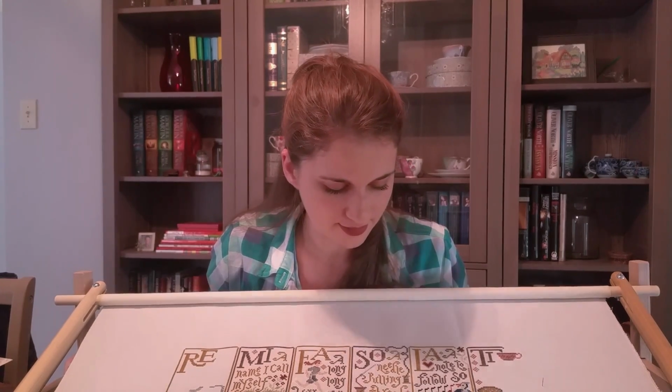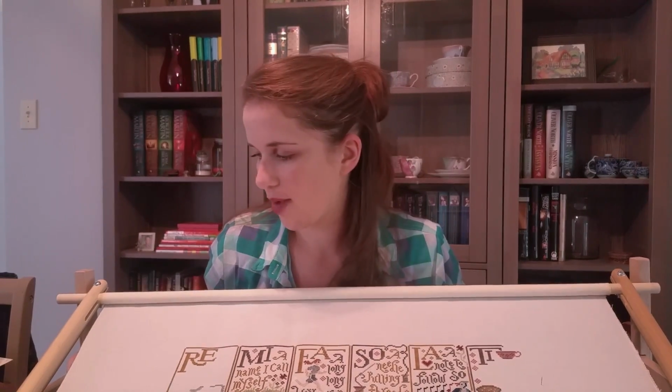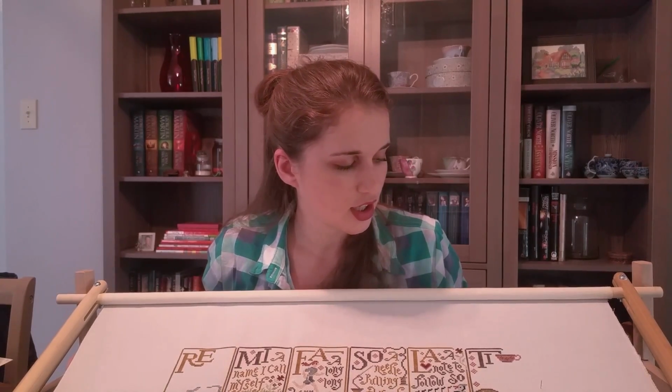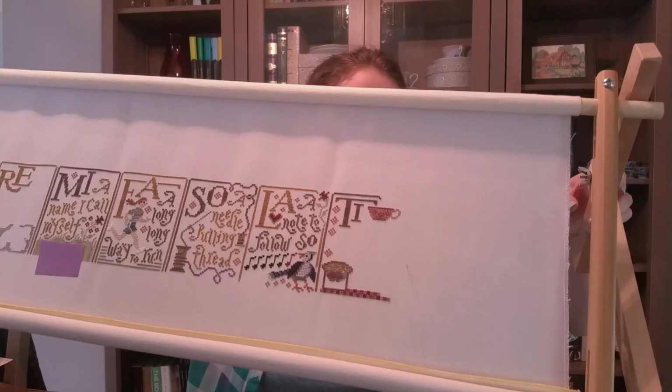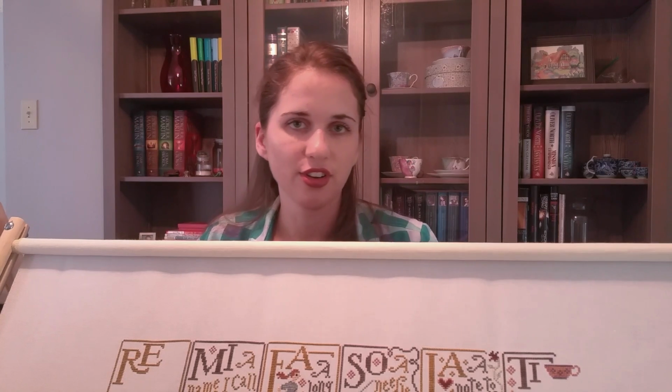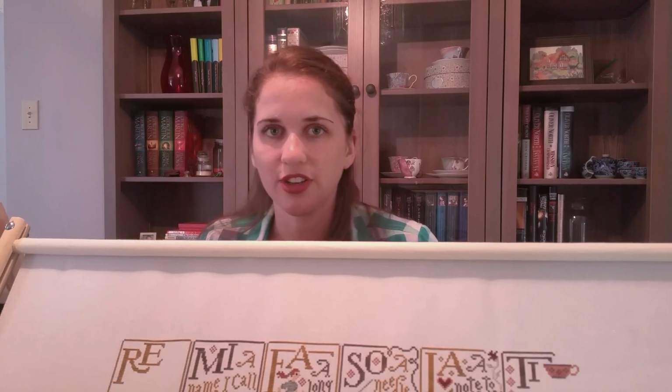Yeah, I'm very happy with this. I think it's really fun. I like it a lot. You can see my needle stuck in the fabric. I actually sort of took the plunge and ordered two needle binders. I'm excited to show you them, but they are not here yet.